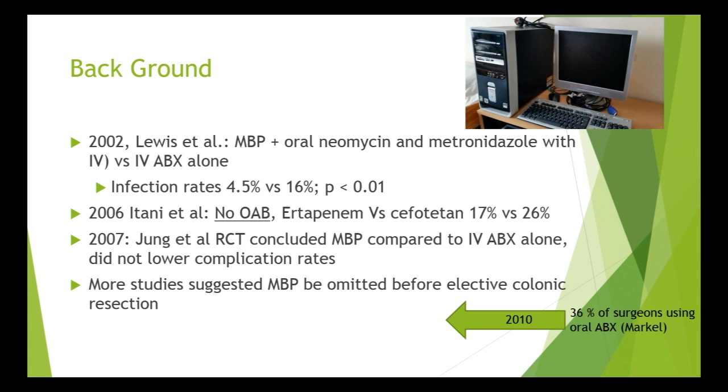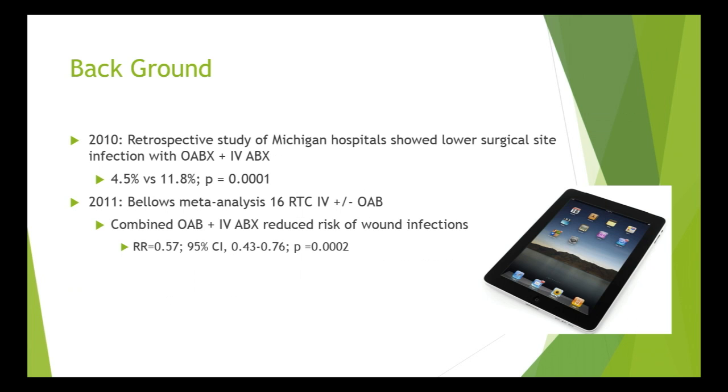At that point in 2010, so 20 years later, only 36% of surgeons were using the oral antibiotics in prep, indicating over that 20 years there was a shift towards just using the IV antibiotics alone. And clearly this was easier on the patients not to have to do a prep and not to have to take these antibiotics. But it really turns out to be at a significant postoperative expense for them.